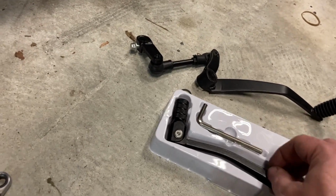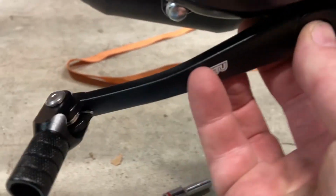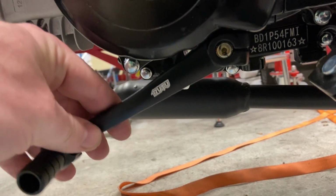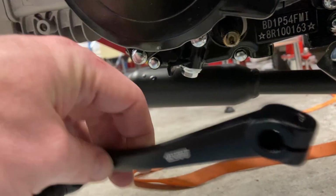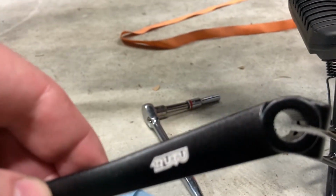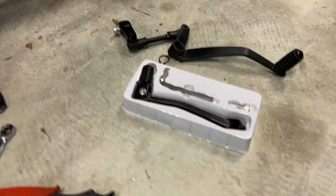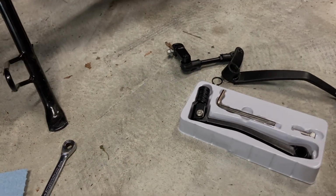Well, slight change of plans. This, I put it in, contacts the case, and I don't think there's any way to grind that down so that it would clear. So, we'll save that for another project, and I'll order something that'll actually work with this.